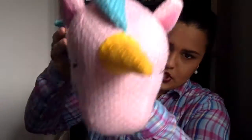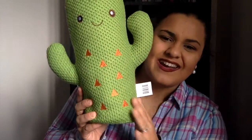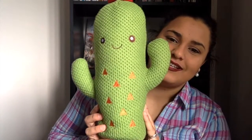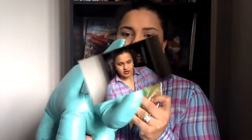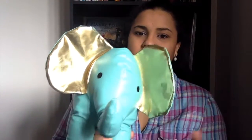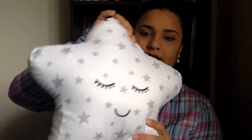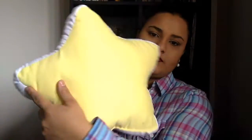So, pink unicorn. This, I'll be cutting all of those. I just don't think they look nice. And it's so cute. So adorable. They're all from Kmart. And a big elephant. Originally, I wanted to do the nursery in these aqua and yellow colors, but I don't know now. Maybe I'll just make a colorful thing. And the last one is the star, which is also really cute. Yellow in the back. White and silver. Well, white and gray.